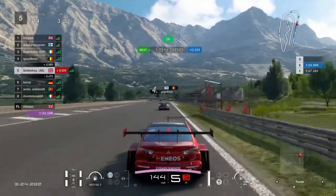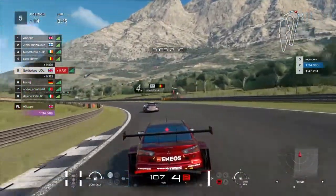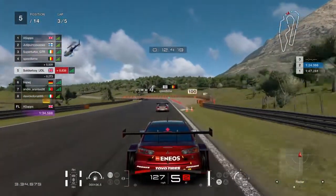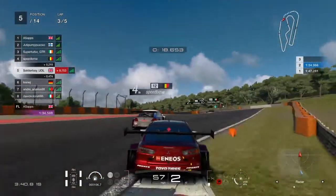So currently our record stands at a 2nd and a 12th. And after a mistake in this race, we'll have to see where we end up. We're still chasing down 4th. You can see 2nd and 3rd, they're not getting away. And like I say, this car is very good.